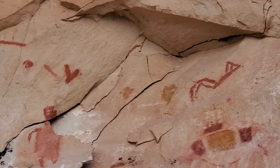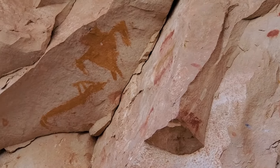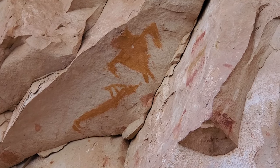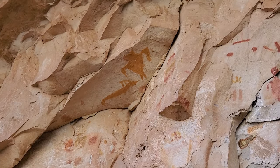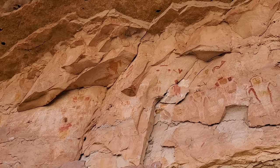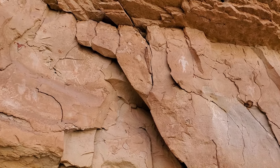Now when I move just to the left and tucked under there is another depiction of someone playing a flute. Perhaps it's Kokopelli, perhaps not. But needless to say, these images are ancient. Maybe 1,000 years old, maybe older. Fascinating.